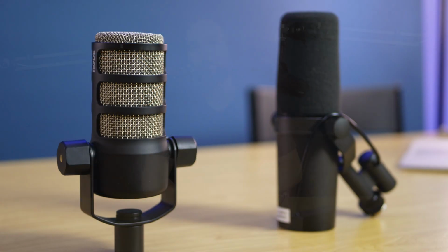Now, in terms of the PodMic, this actually has a 20 hertz to 20 kilohertz frequency response, which I don't know if it does or not. It still sounds really great on the low end, but maybe it just doesn't have a bump in the mids that this microphone has at the expense of a little bit of low end.